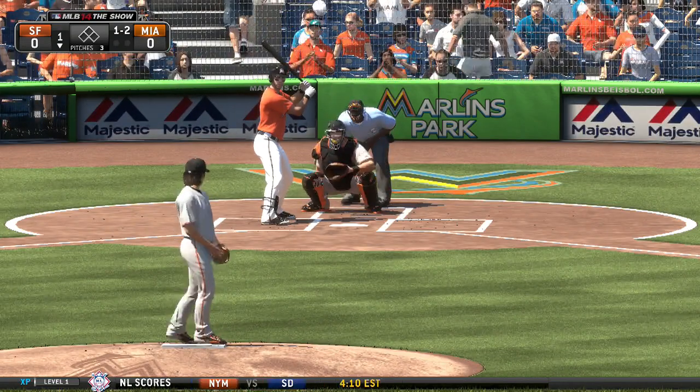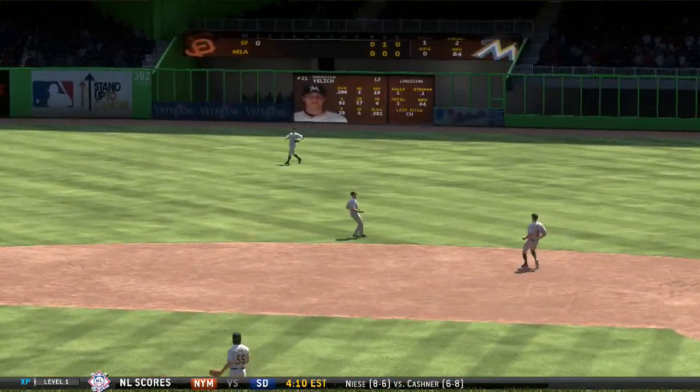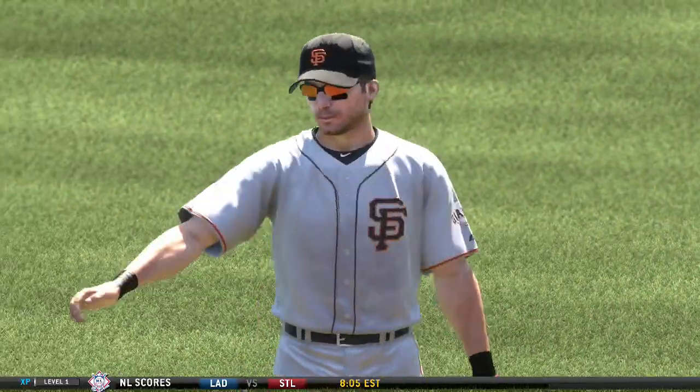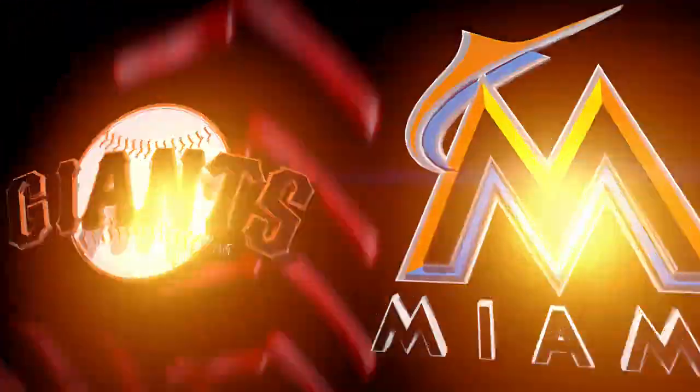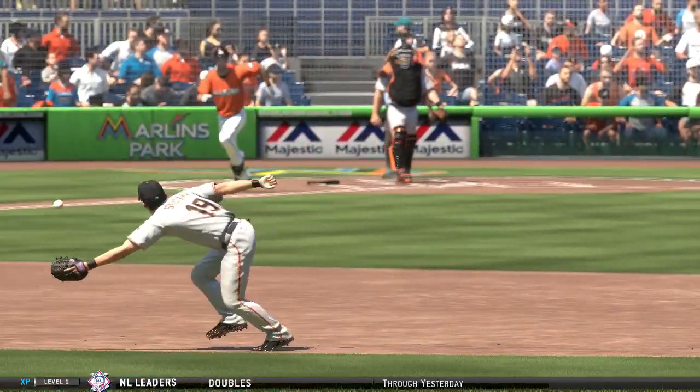Now Lincecum's 1-2. Oh, now this is hit hard to the right side, but caught out there at second base. And that'll be the first out of the inning. I'll tell you, if he didn't catch that ball, it would have knocked him down. This is a laser, but he manages to hang on to it.